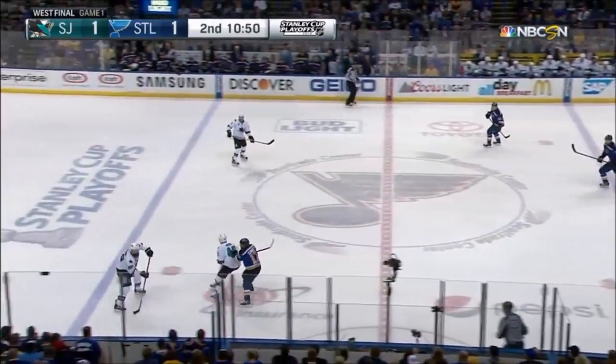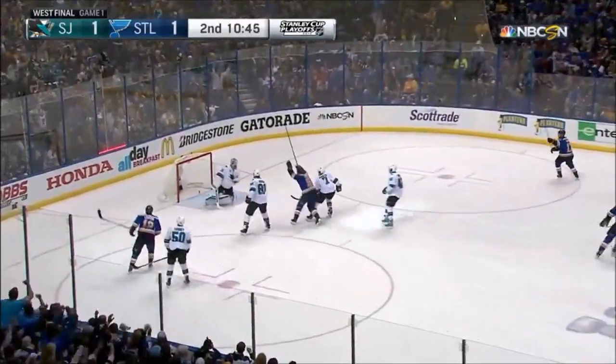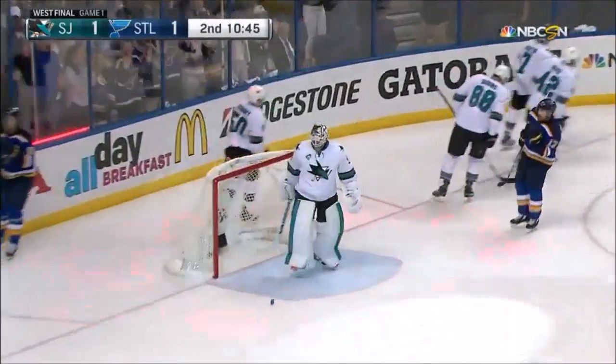So now the Sharks regroup. Puck play by Laterra. Down the left wing with a shot. He scores!